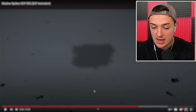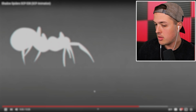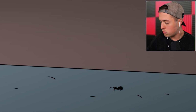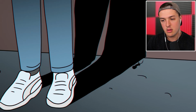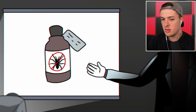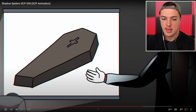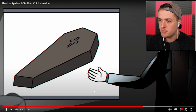That was at least like 65 spiders that just came out. The spider offspring measure just 4 centimeters across, and the new instances will immediately begin seeking out shadows of their own that they can attach to and feed off of. There is currently no known cure for being bitten by an SCP-538 instance. Got it. So the cure is don't get bit. And death will not halt the process.